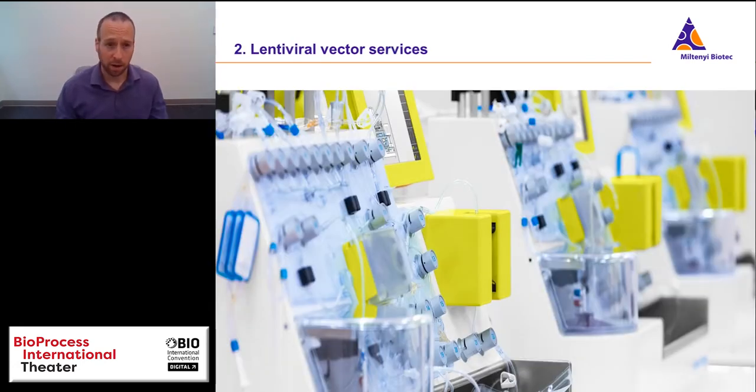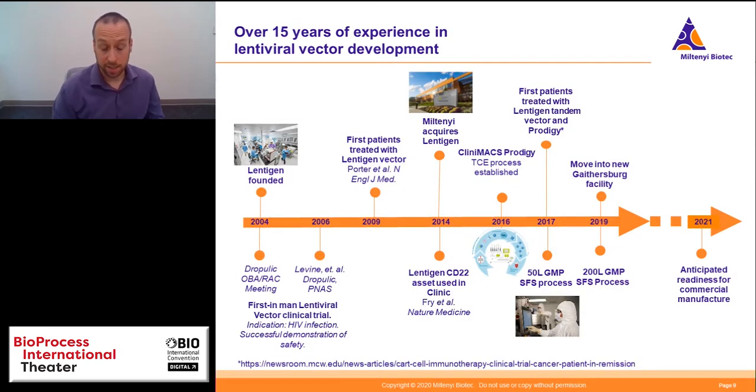So now I'd like to talk a bit about our service offerings for lentiviral vector production. Lentigen has its own long history in the cell and gene therapy field. We were founded in 2004 by Boro Dropulic, who remains our chief scientific officer. Some of the earliest work by Boro and team went on to support the first in-man clinical trial that used lentiviral vectors, showing their safety in the clinic. Lentigen has then gone on to develop a number of our own assets, and you can see some of the usage of those denoted on the timeline.